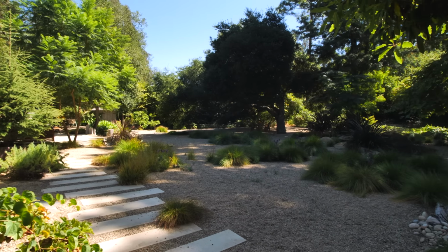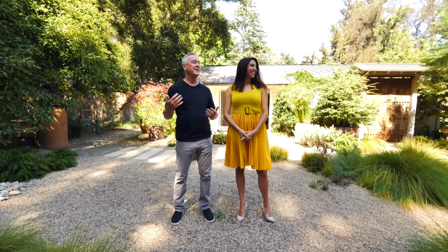I'm an outdoorsy plant kind of girl. What do you think? Everywhere you look, it's almost a photo opportunity. It really is. Feel the breeze? Oh, isn't that like a breath of fresh air? Cliche, but okay. I'll take it.